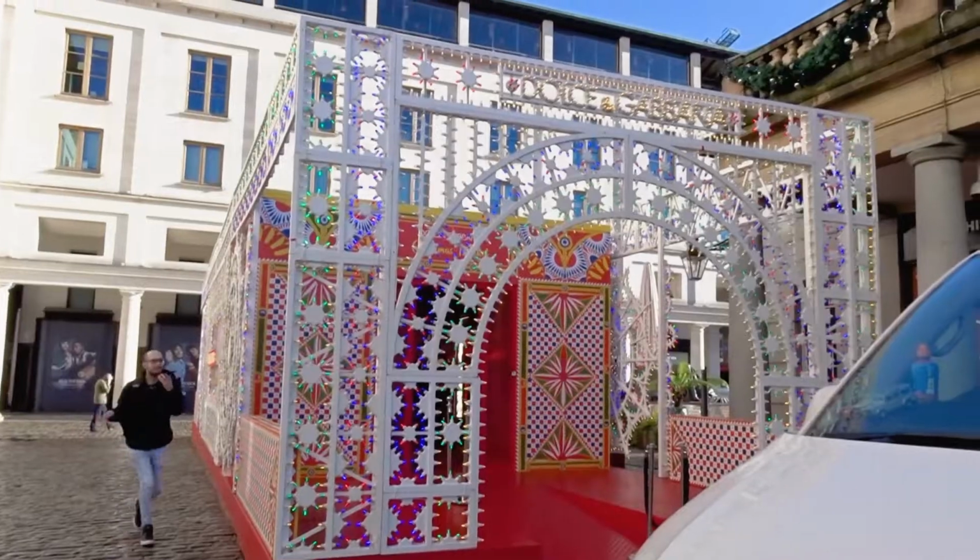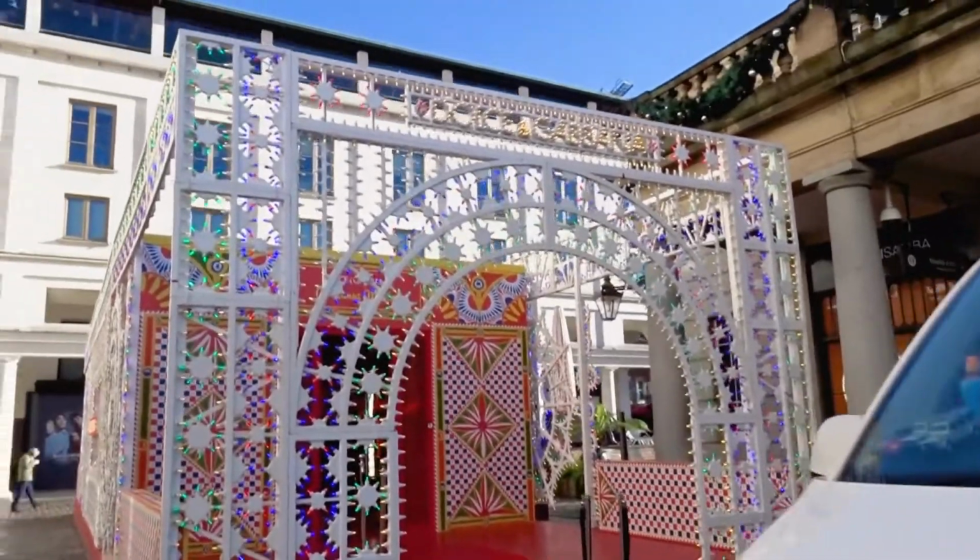No. This is just a really, really short video of Dolce & Gabbana in Covent Garden. It's got some kind of pop-up shop. I assume it would look better in the dark, but I had to come here really early so that there wouldn't be anybody here. But I just want to show it you. It's beautiful. Look at that.